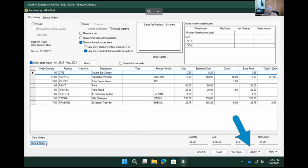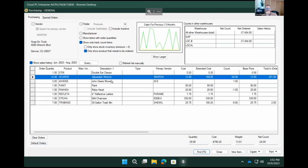And then from here, you have that create button down at the bottom right-hand corner that allows the user to create whatever the recommendation was, like convert the recommendation into an actual manufacturer order or warehouse transfer. Exactly. So, in this scenario, I might be a satellite location and I'm usually getting my product out of the main warehouse. So I'll create a warehouse transfer for these, essentially purchasing it from that main warehouse.